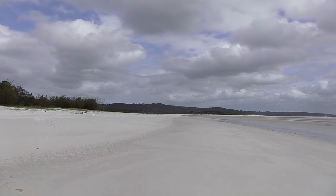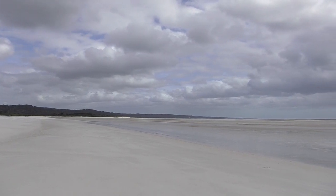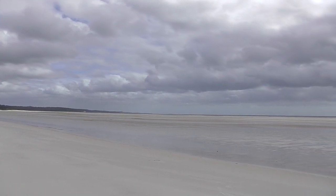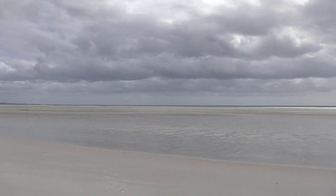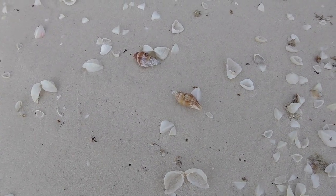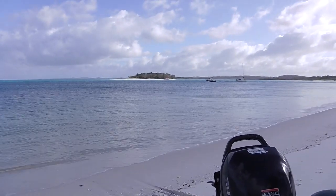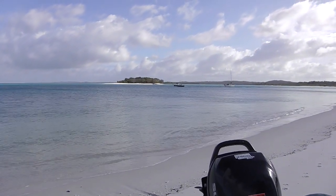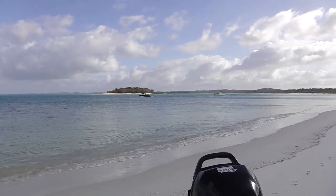I'm out on the beach now, over in the Wathumba camping area, and this is the sand. It goes out a long way. To be honest with you, I think it's built up a bit more over the years. There's beautiful shells here. There's a boat going out fishing there. They caught two marlin yesterday. I think they released them.